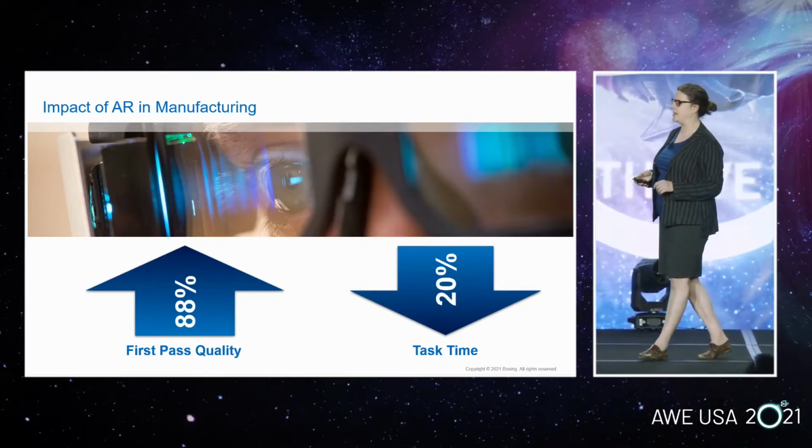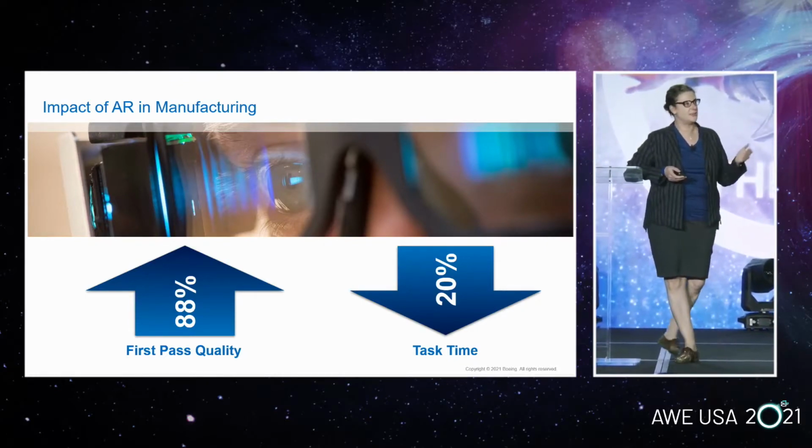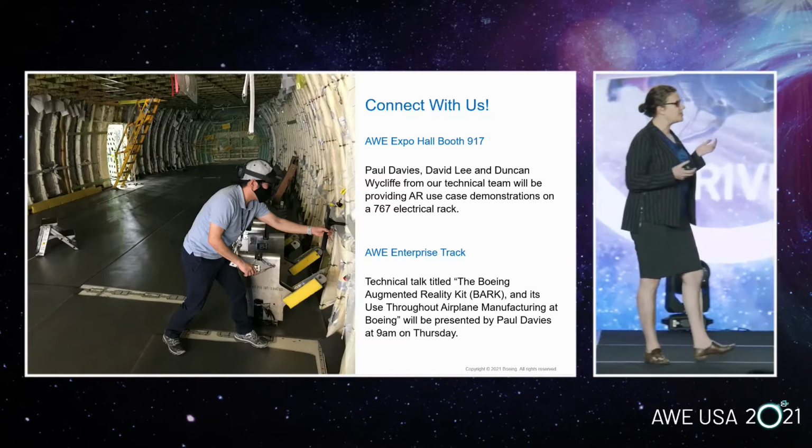We expect that that might increase as people get more confident and comfortable using the technologies, and as we see some of the challenges that we have currently today start to get solved. So we're super excited to continue to scale this across the company with more implementations. And so that, again, is why we're here. We're happy to share what we're doing.